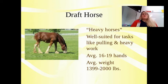Draft horses are considered our heavy horses. They're like a Clydesdale. They're going to weigh anywhere from 1,399 pounds to 2,000 pounds. The average height is 16 to 19 hands. And they're just very heavy. They have very large feet. If you look at the shoe of a draft horse, you're looking at one that's like this big on a lot of our draft horses, versus your regular horseshoe, which is more down this size.